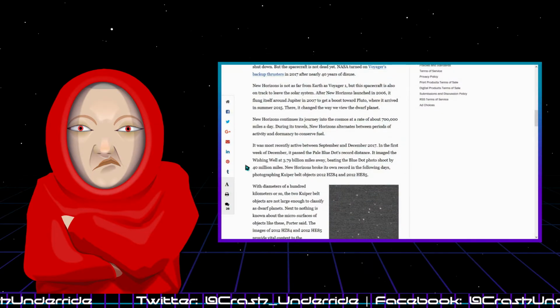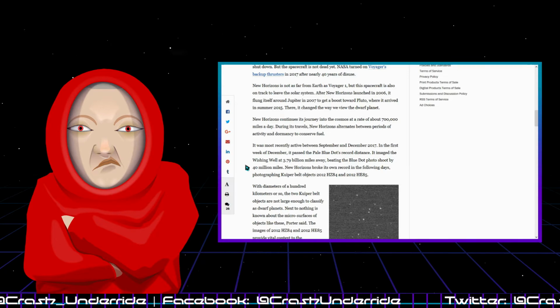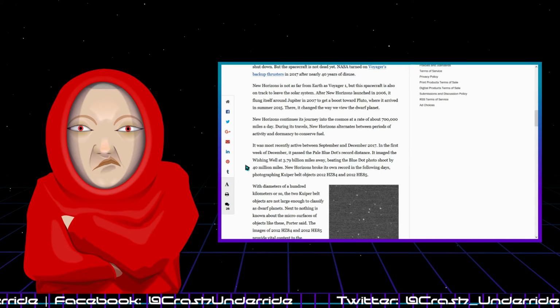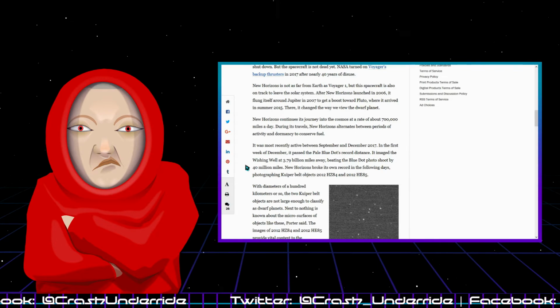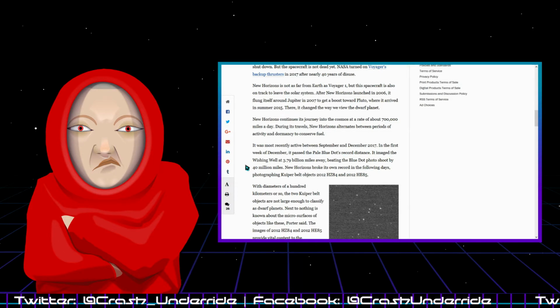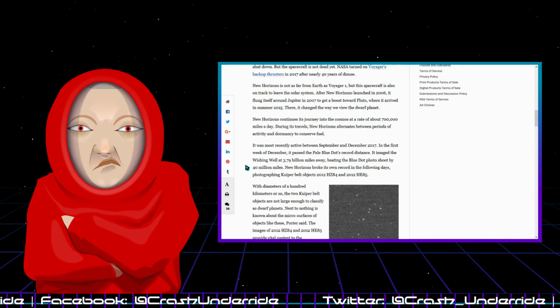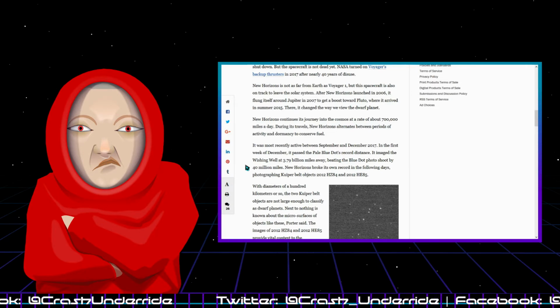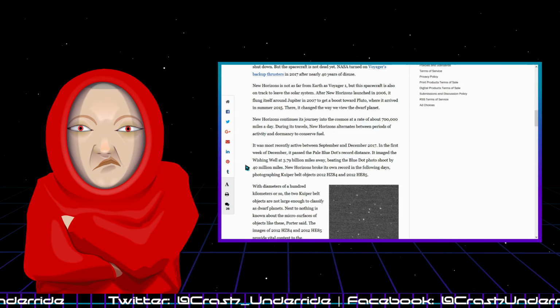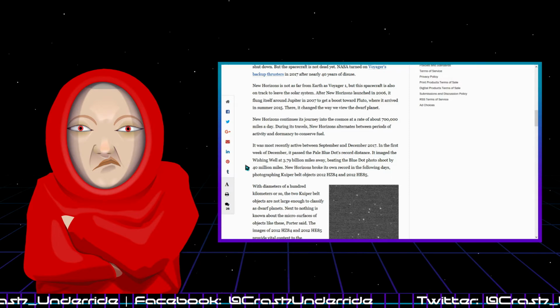New Horizons is not as far from Earth as Voyager 1, but this spacecraft is also on track to leave the solar system. After New Horizons launched in 2006, it flung itself around Jupiter in 2007 to get a boost toward Pluto, where it arrived in summer 2015. There, it changed the way we view the dwarf planet. New Horizons continues its journey into the cosmos at a rate of about 700,000 miles a day.